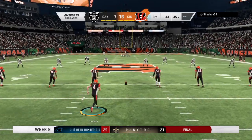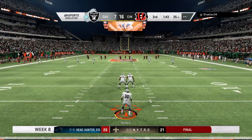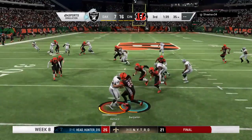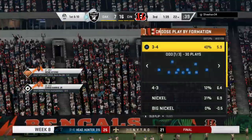Now Bullock will send this one away after the touchdown. This is taken at the 3. And he'll get it up past the 20 to the 22-yard line.